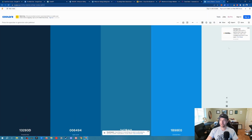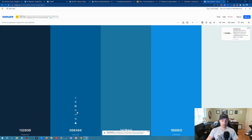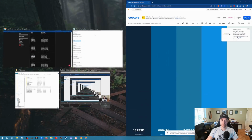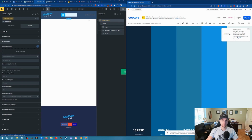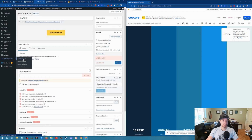I got lucky on this roll, but if you like one color and you want to change the shades, you can change the shades right here. You can actually lock different colors and hit spacebar again, and it will lock that specific color. But I actually really like all of these, so I'm going to go ahead and start copying these colors right here. I'm going to do this a little bit faster by doing split screen. And let's go ahead and save this for now. And then we'll come back to the WordPress dashboard, and we'll come to automatic CSS.